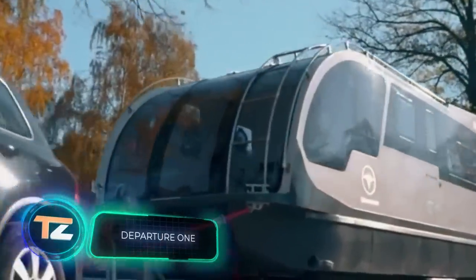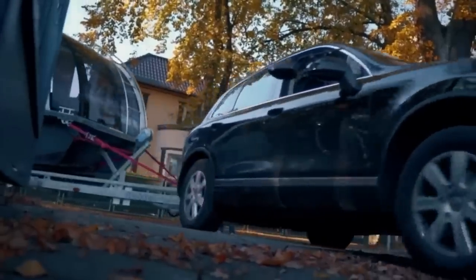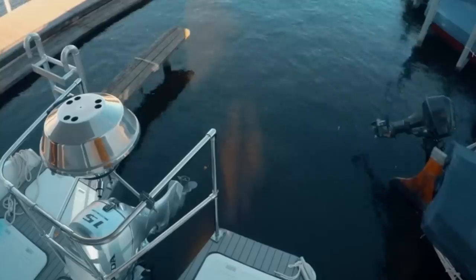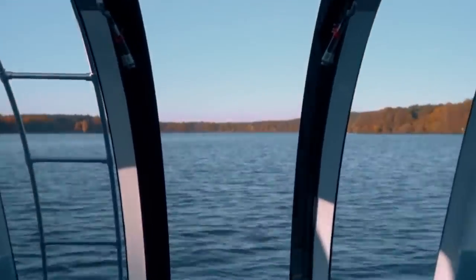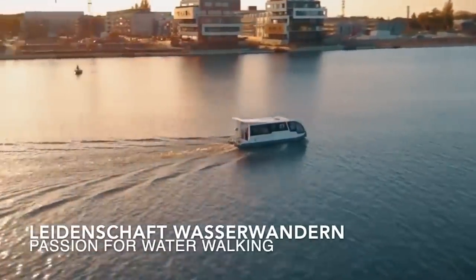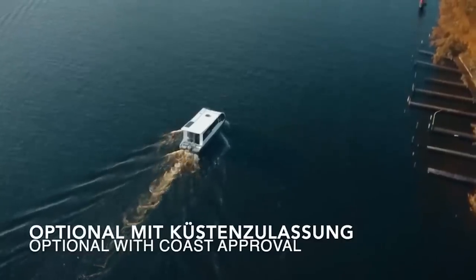Departure 1. Those who don't want to limit themselves to dry land will love this vehicle from the German company Caravan Boat. Its unique feature is that it combines the qualities of both a caravan and a motorboat. Thanks to a small width of only 8.2 feet, the model moves on the roads without any problems. But at any time, if desired, you can take the Departure 1 for a trip on the water.